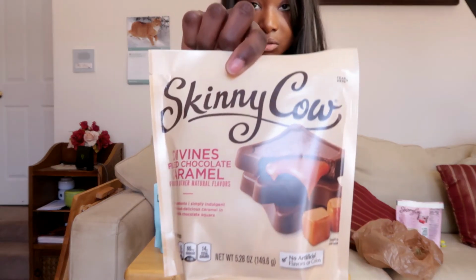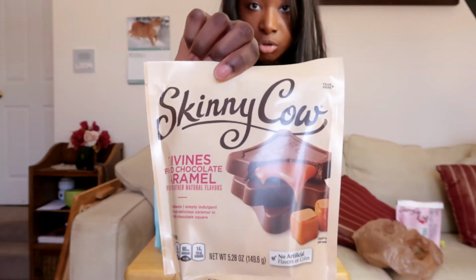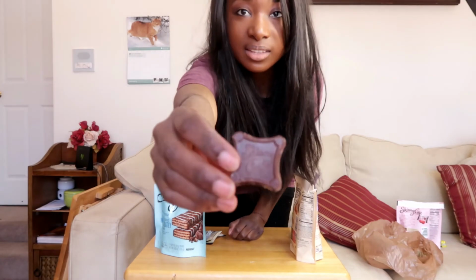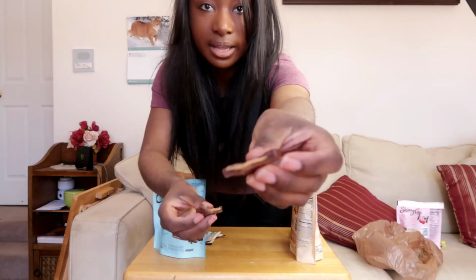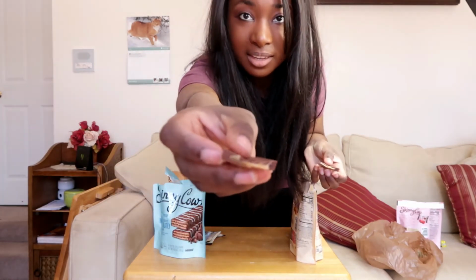Okay, so next I have this Divine Filled Chocolate Caramel. This is definitely a lot like the raspberry one I just tried, but with caramel instead of raspberry. And this is what the candy looks like on the outside. It seems to have the same caramel filling ratio as the raspberry one did. So let's see.